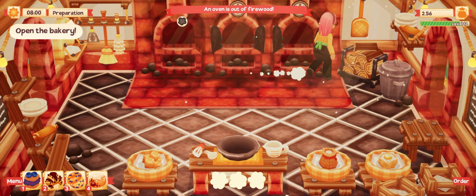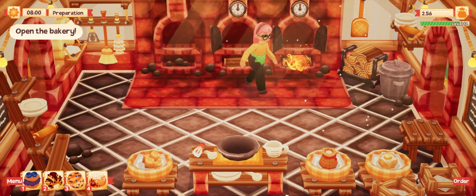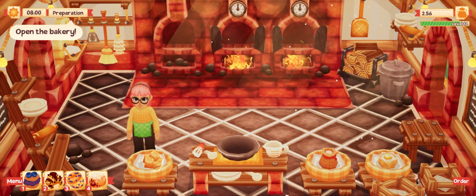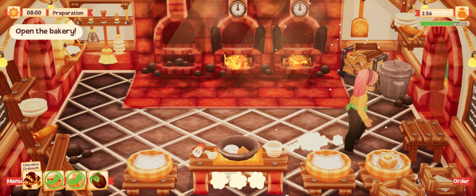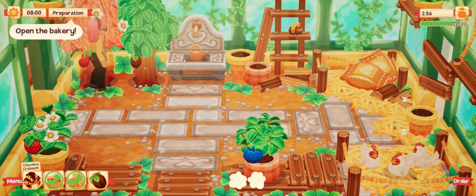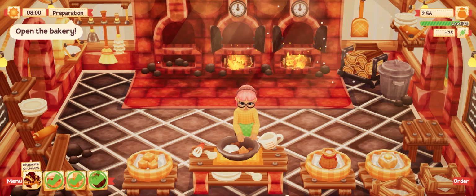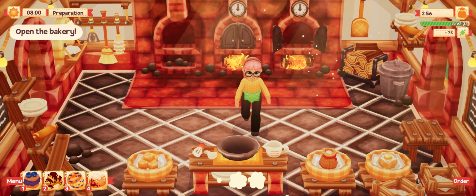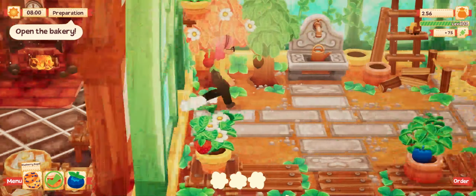Okay. Was that worth the money? I don't know if that was worth the money. It might have been better if I just got another... I guess that means I just have additional things to set up, but... Okay. I guess that's fine. I mean, if anything, I wish they gave us the oven that's closest to the door instead of the one that's furthest away.